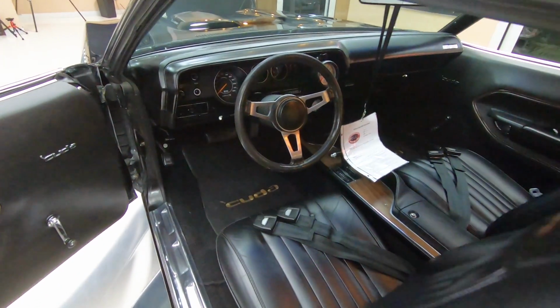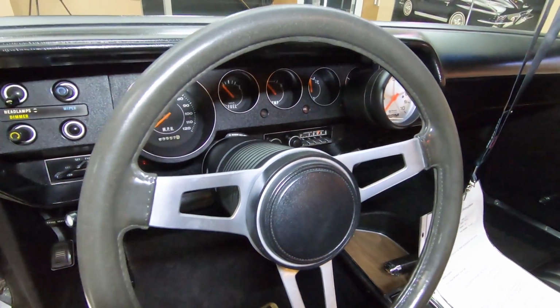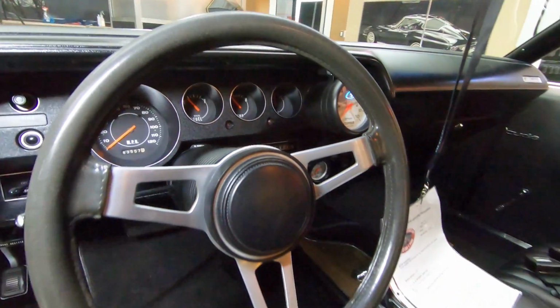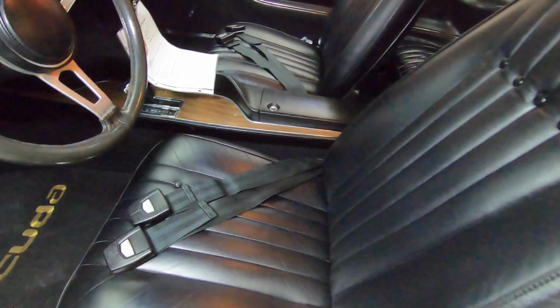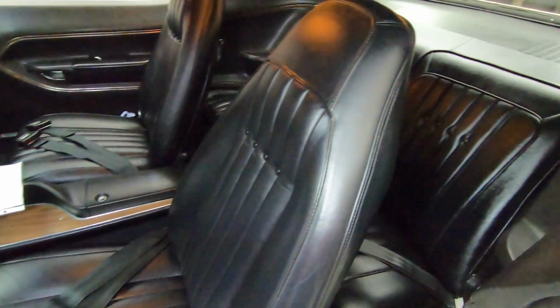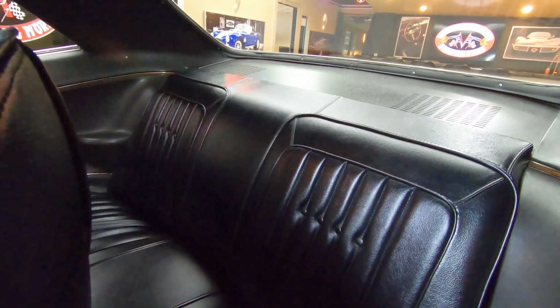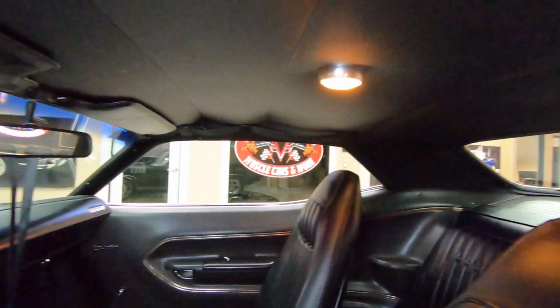Door panels are looking sweet. The dash, the center console. We've got our operating instructions in there. The upholstery on the seats is looking sweet. We got seat belts in the front and in the rear. The deck package tray looking good. Headliner looking good. Just everything about the car is amazing, man.